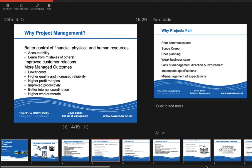So control is another angle that we need to consider when looking at project management. So control of those resources that I mentioned, accountability as well, in order to ascertain financial efficiency, and learning from the mistakes of others, as mentioned previously. Improved customer relations is a key element to not only maintaining business at a particular level, but also growing the business as well. So it has an impact on that element of the business. Improved productivity, better internal coordination and higher worker morale, as we've already mentioned, are more managed outcomes that are going to have a positive impact on the way the business operates and the way the business develops.